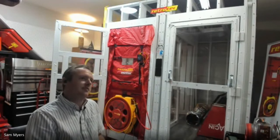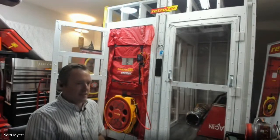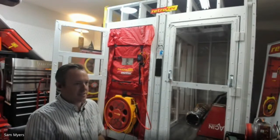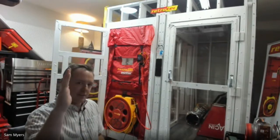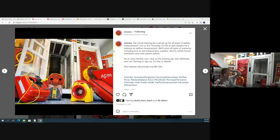Usually we have more leaks in the attic than anywhere else. That ceiling plane has more penetrations, especially where your top plate and your ceiling drywall meet. You've got a crack all the way along that wall, and if it's an interior wall, it's down the other side too. Think about how many of those you have adjacent to that attic space. That can be pretty leaky.